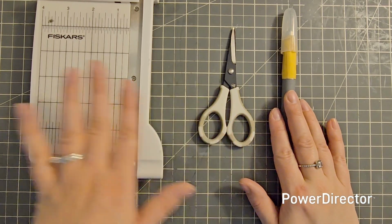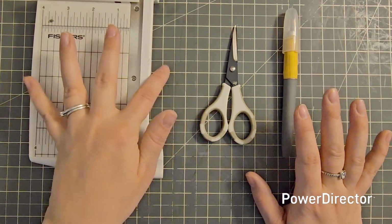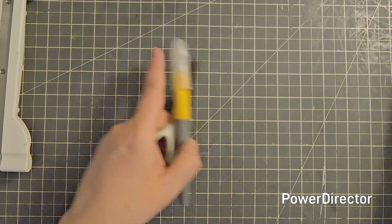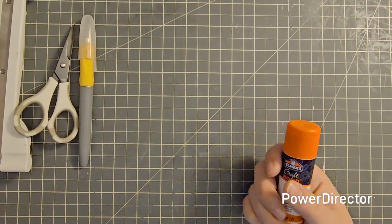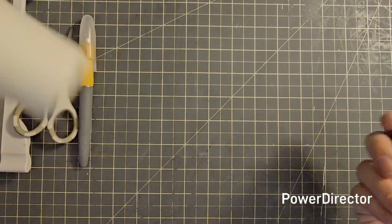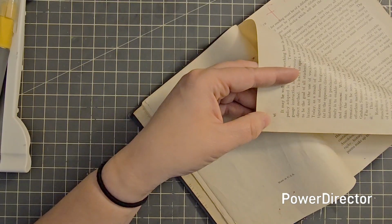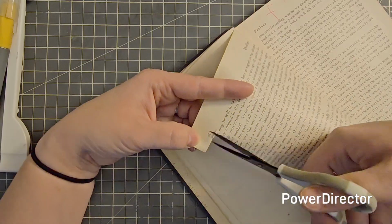I like the craft more, and it has a nice texture to it in the front. I'm mainly going to be using these 3 tools: the trimmer, mainly the scissors, and my little Exacto knife to cut out numbers. You can use glue stick or art glitter glue. I think I'm going to be using art glitter glue because I think it'll be less messy. And then, yeah, I'm just going to start cutting out.